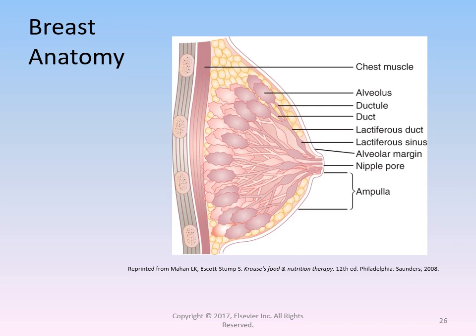So here we have the anatomy of the breast. The female breasts are highly specialized secretory organs, so they secrete. Throughout pregnancy, the mammary glands are preparing for lactation. So during pregnancy, these mammary glands are getting ready for lactation, so baby can have breast milk. Remember, breast milk is what they encourage for the first 6 months, exclusively breastfeeding for the first 6 months. So here we just see the breast anatomy.